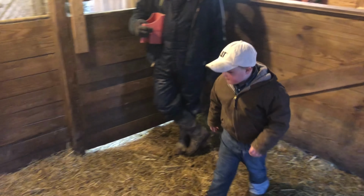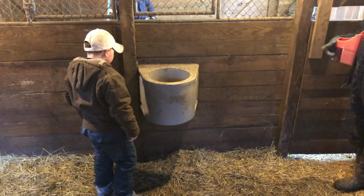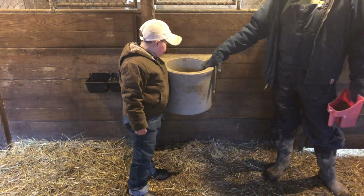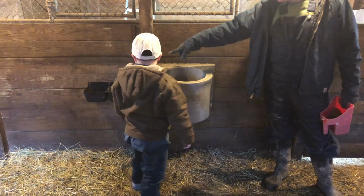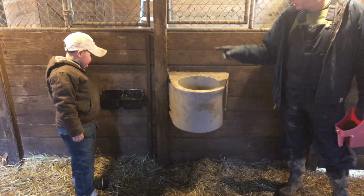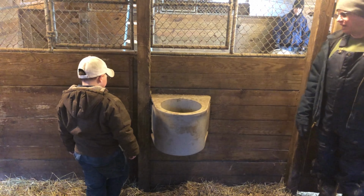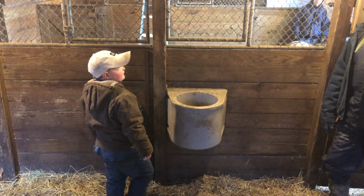So, Gary, what is this? That is an insulated bucket holder. And this was a horse stall before we converted it over for the sheep and goats. And you put a bucket down in this and it keeps the water from freezing in the winter. Do you see that little container there on the wall? Yeah. You know what that is? That's for their minerals. That's that red stuff. It's like a salt. And then the white stuff is baking soda. And that helps with the sheep so they don't get indigestion.